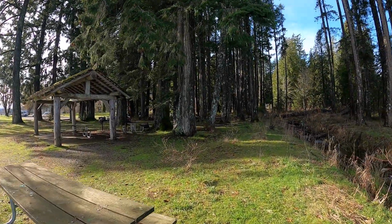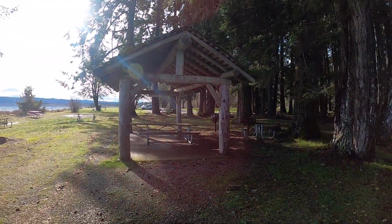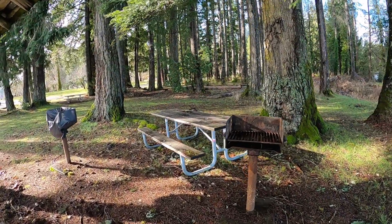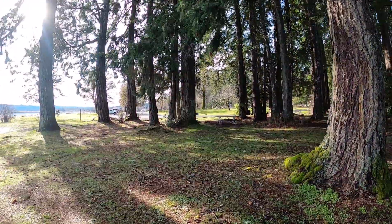All right, let's walk back this way. This would be a fun place to have a picnic. Bring something to cover the grills up. They're very rusty. The view is awesome though.